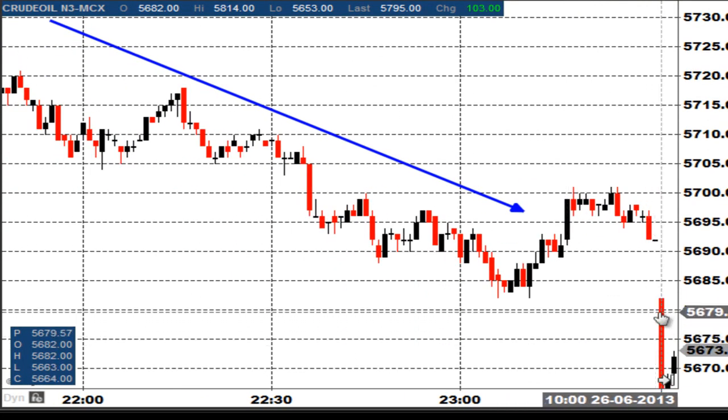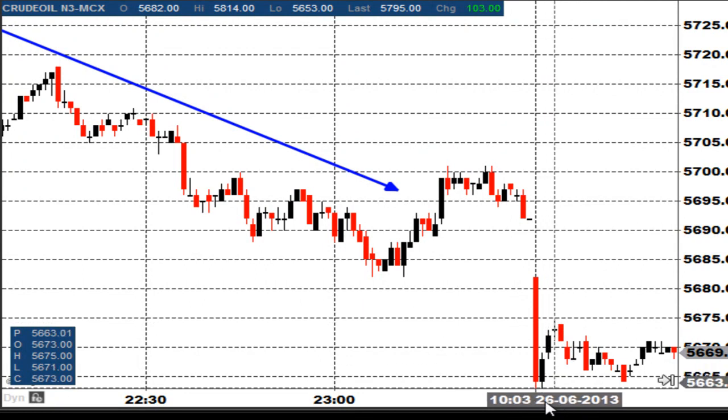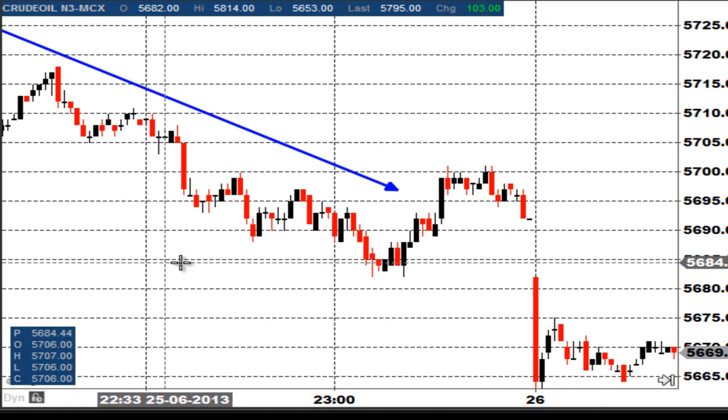This is the area where the price closed, and here comes the next day. See, it came as 26. Here comes the next day.